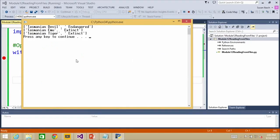So now I have all the different values displayed on the screen, but I still have them at the row level. There are definitely times when you're going to want to access an individual value from the CSV file. You don't necessarily want the entire row. You want to know the name of the animal that's in that file, because the CSV file you receive might contain 10 columns of data, and maybe you only care about the name of the animal. You don't care if it's endangered, what region it lived in, if it's a herbivore or a carnivore.